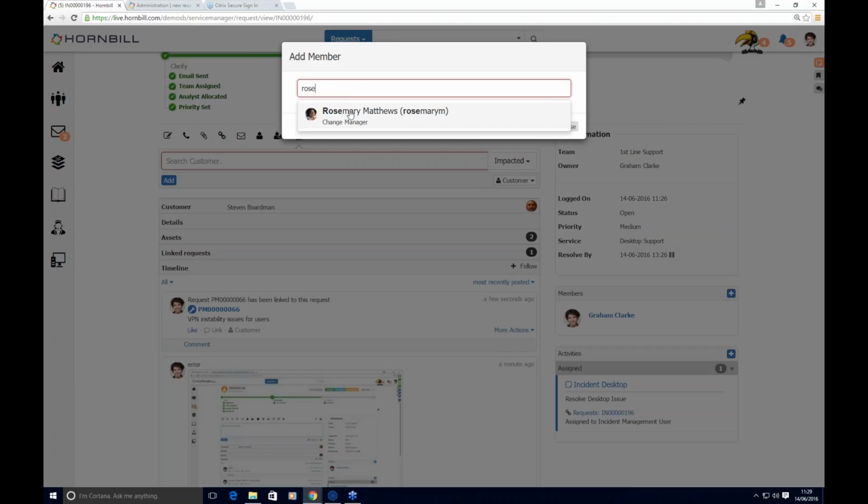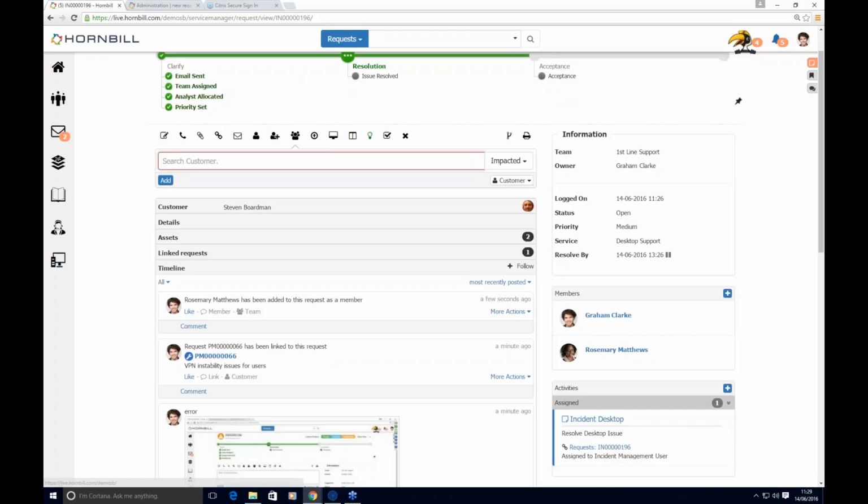So in this occasion, I might want to bring our change manager into this conversation. And perhaps Rosemary doesn't normally have the rights to look at my tickets or my queue. What we can do is elevate her rights just for this particular ticket to actually get her assistance, but by keeping control of what else she can see.